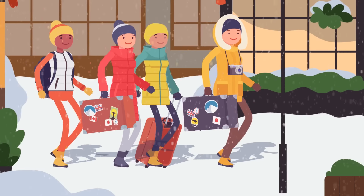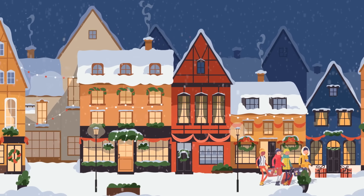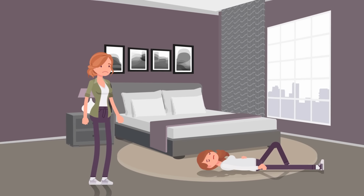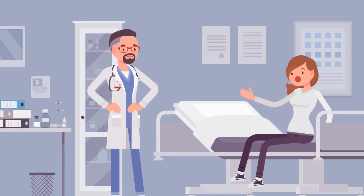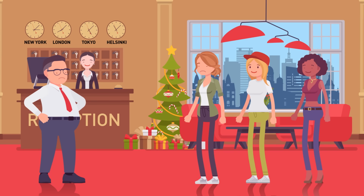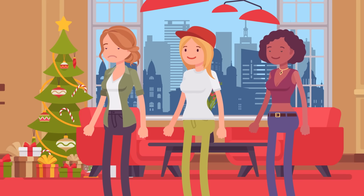Hannah runs a dance show. She arrived in Finland with the 3 best dancers to perform during the winter holidays. On the first day of the trip, Hannah started to feel really bad and was taken to the doctor. After examining Hannah, the doctor claimed that someone had poisoned the girl. Hannah's manager flew in to interrogate each one of the dancers and find out if they'd had anything to do with what happened to Hannah.